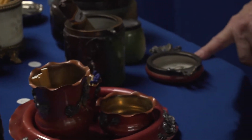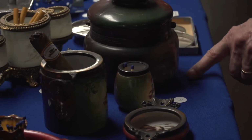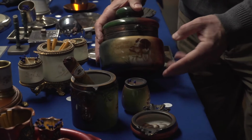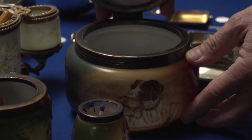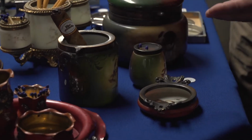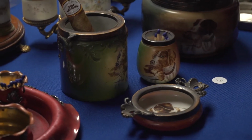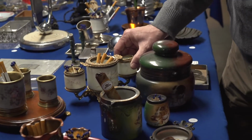Another prominent Meriden company was the Handel Lamp Company, which is known for its beautiful lamps which rival those of Tiffany. But these are a smoking set, and they have a very manly motif of the hunting dog with a bird in his mouth, and this was the humidor for your cigars. This would be for the cigar you were about to smoke, or perhaps cigarettes. Again, a match holder, and finally an ashtray, all with the same hunting dog appearance.